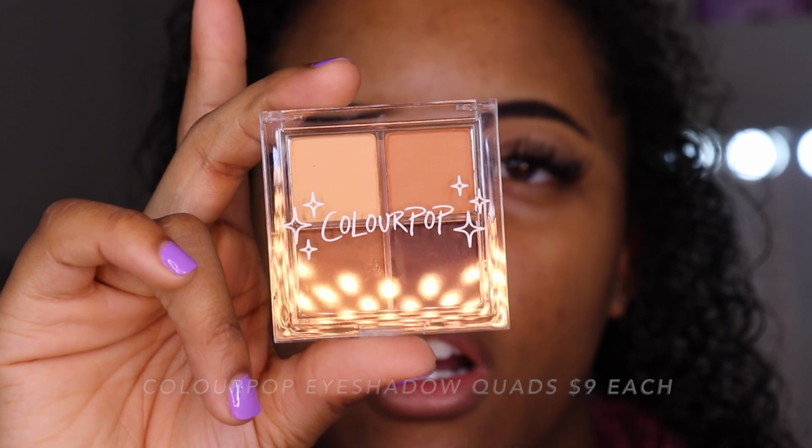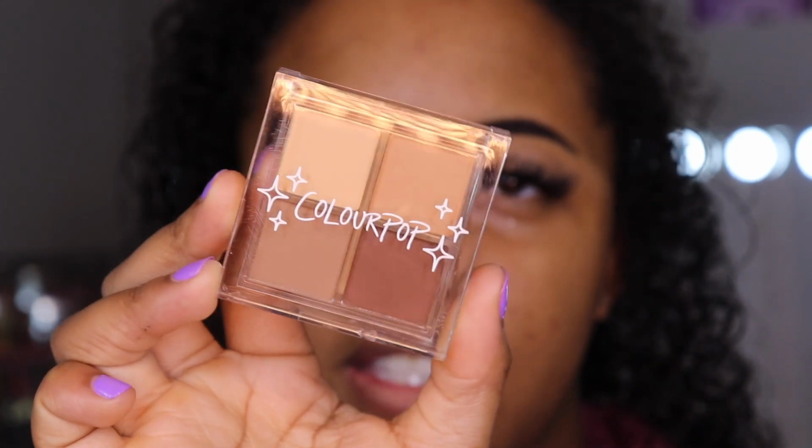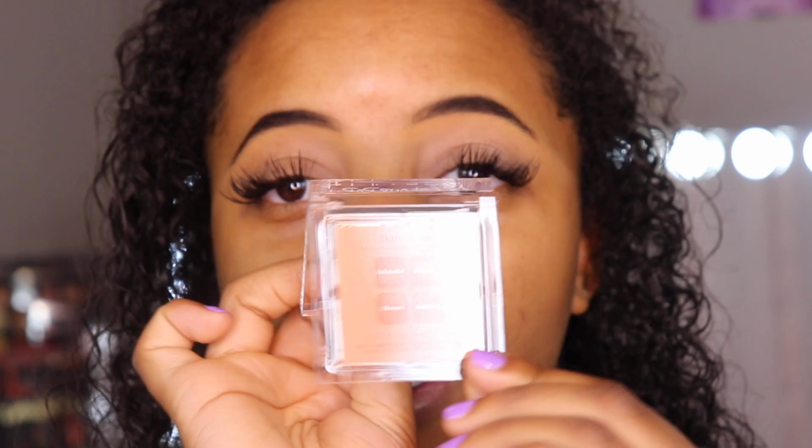This one is Bare It All, So Au Natural, Down to Earth, Free to Be, and lastly, She's a Natural. These are so perfect for not only travel, but also if you just want to do something super quick and easy. These quads have it to where you don't need to use more than one quad to create a look. Concept is very similar to me to the e.l.f. bite-size eyeshadows.